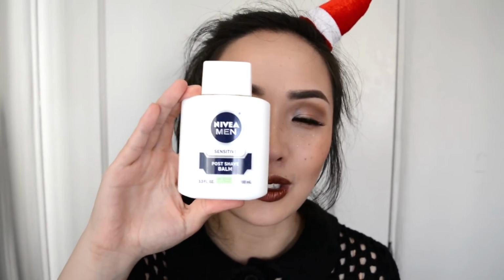I don't use makeup primer all the time, but I do on days where I know I'm gonna be out the whole day, just going around being busy. So when I do, I use this actually. It's not a makeup primer. It's Nivea Men's Sensitive Post Shave Balm, like an aftershave basically.